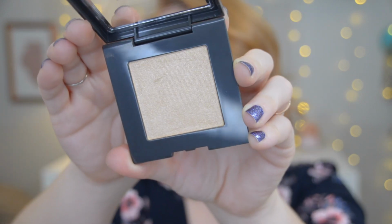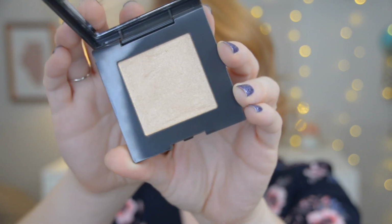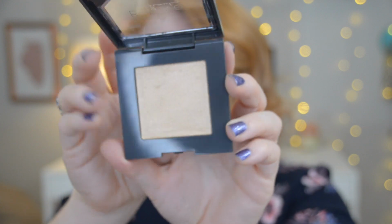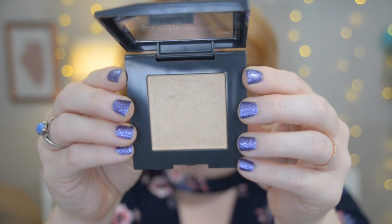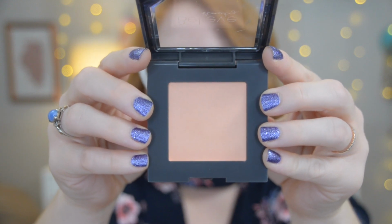This is the highlighter in the shade Champagne Kiss. I'm very excited about this. It looks very golden and reflective. I'm just a little concerned it might be a little too dark on my particular skin tone, but we shall see. This is the blush in the shade Creamy Peach.